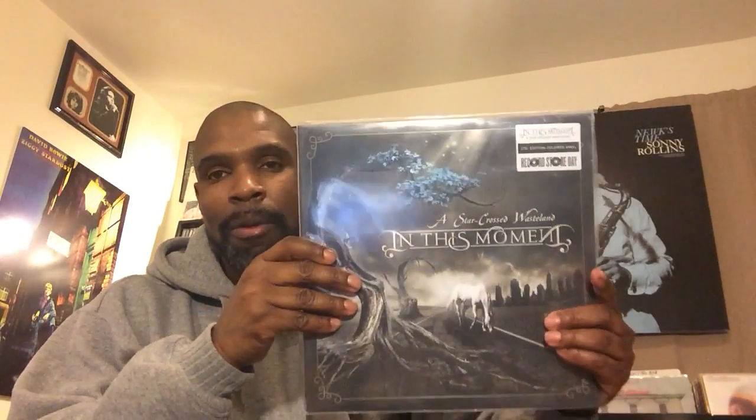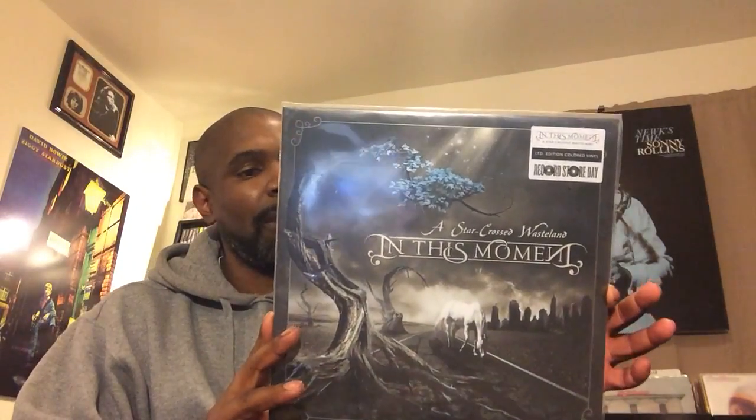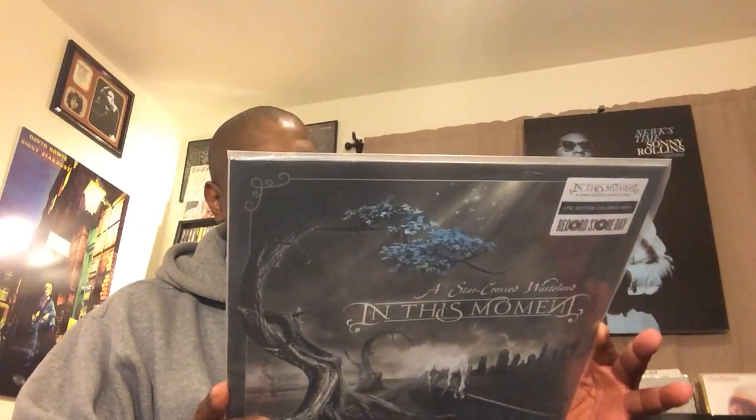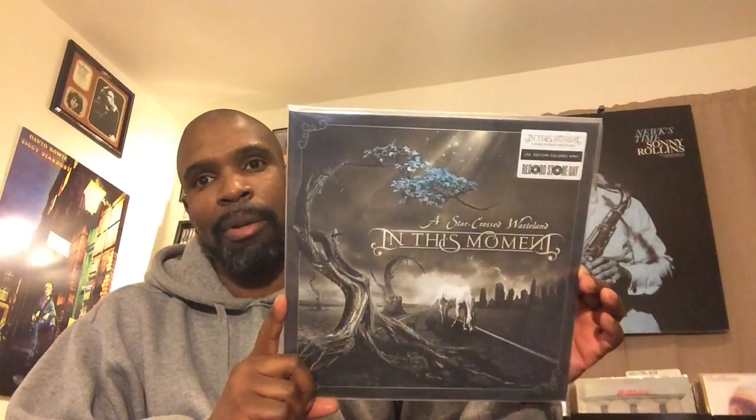I first discovered them when I went to see Rob Zombie. They opened for him, completely blew me away. Been a huge fan ever since. So if you check out this album, the best two songs I think are probably The Gun Show, the opening track, and then The Road. I think it's another really good album on here.